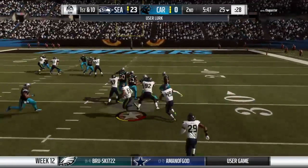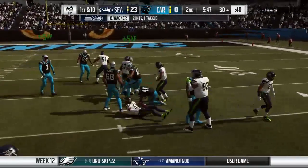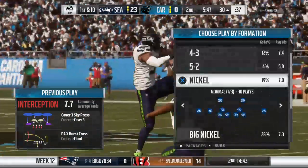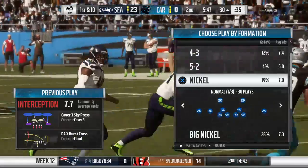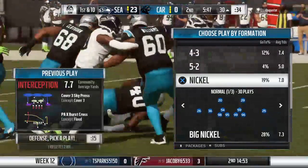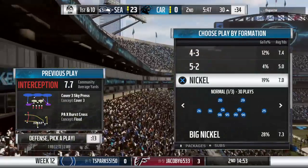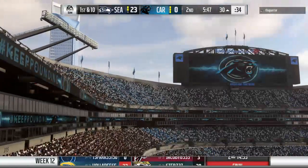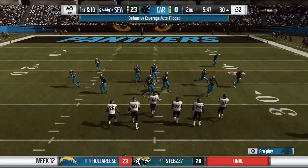Room here to run. And he will return this one to the 30-yard line. He was trying to hit Thomas that time. You hear me laughing, partner, and I'm not laughing at the situation, but sometimes you just get yourself into a rut. It's hard to shake yourself out of it. So 1st and 10 now from the 30.